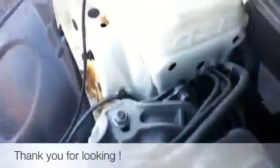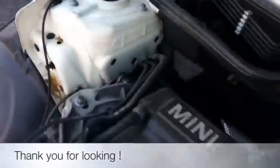Running smooth. You got any more questions? There's that VIN number plate again.